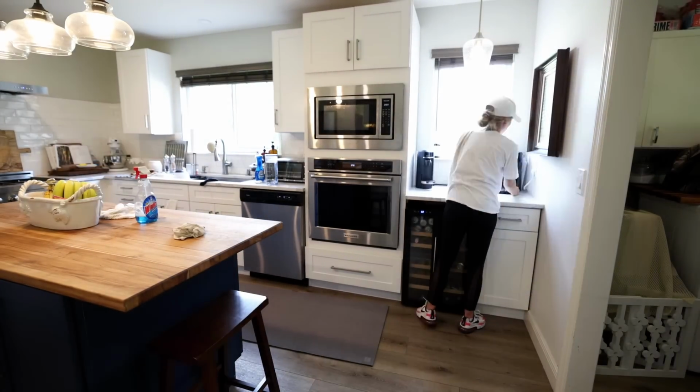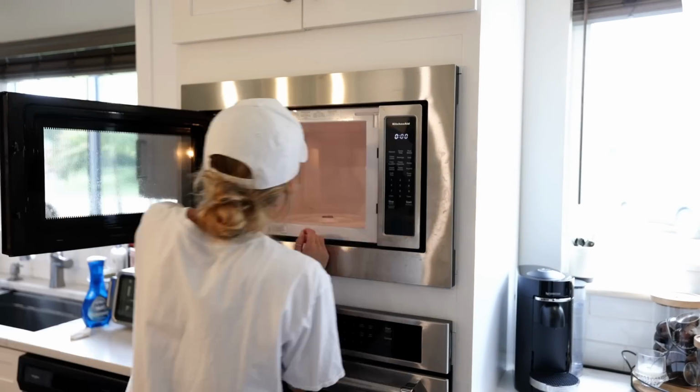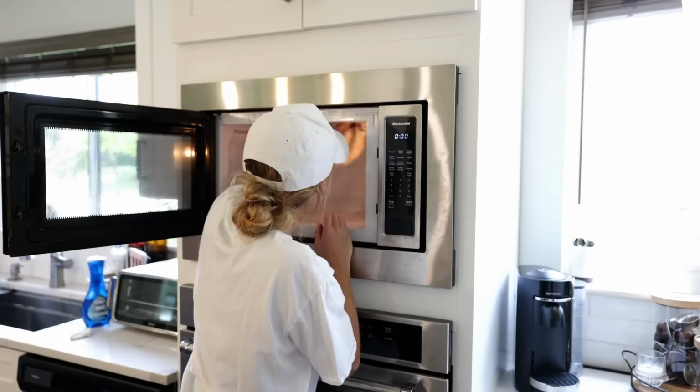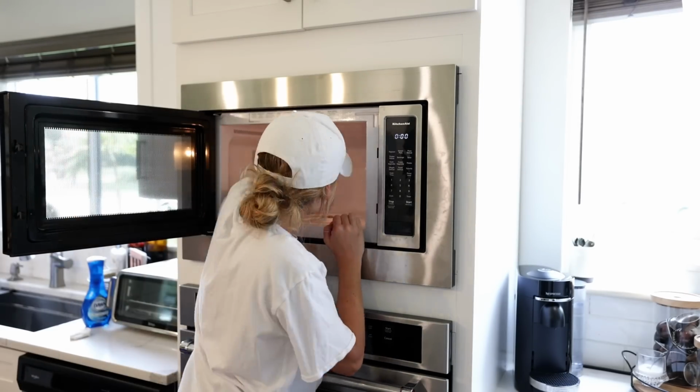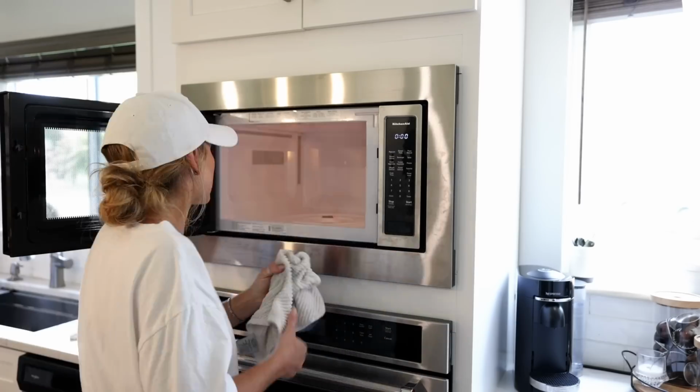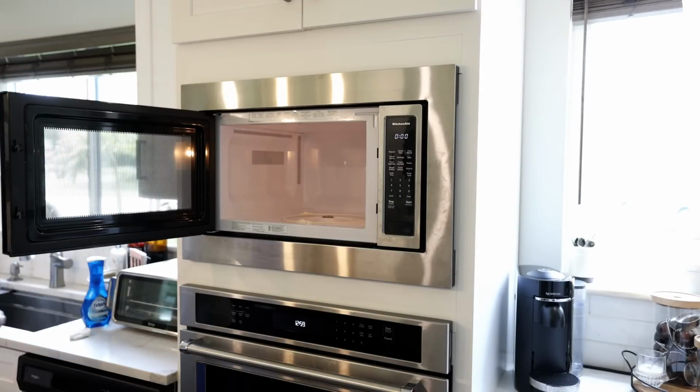So I don't know why, but the cleaning out the microwave is not my favorite. I just feel like it is so tedious, and it just is never fun to do. I can't be the only one. But anyways, I cleaned out the microwave because, well, we are deep cleaning here. I just used my rag with Dawn dish soap and called it good.